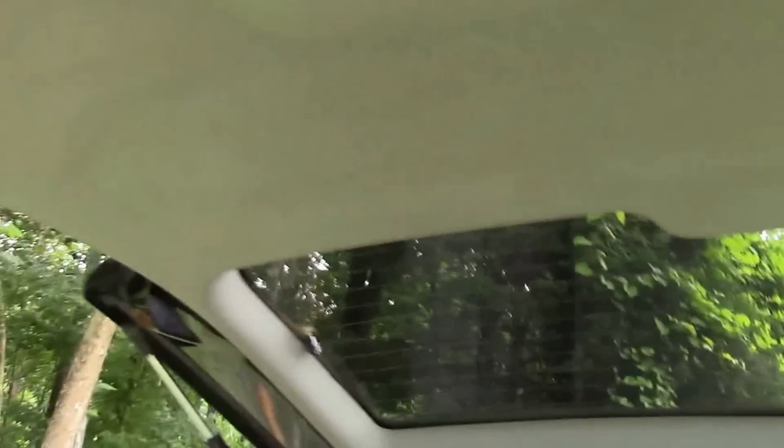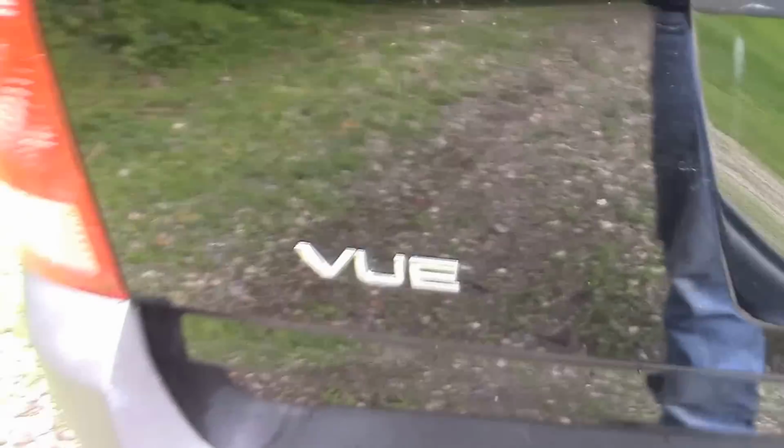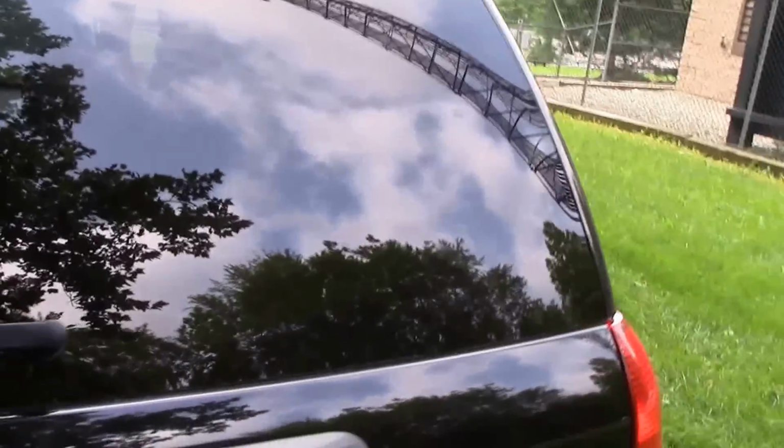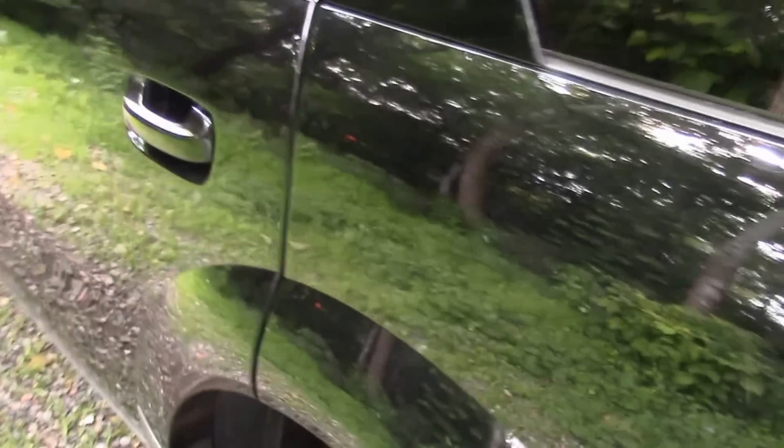Like I said, this actually, I believe, is metal. Oops, pop this open, let's close it better. Saturn Vue, all-wheel drive, V6, deep tinted glass. Like I said, rear window defogger and wiper. This quarter panel is really nice and clean, no scratches, no nothing. Open on, look on this side. There you go. Very nice and clean in the back.